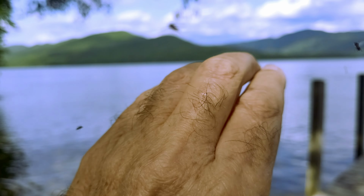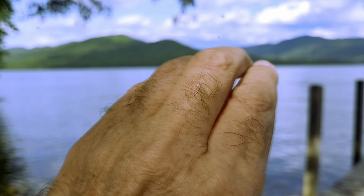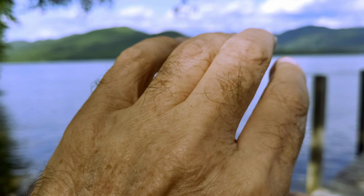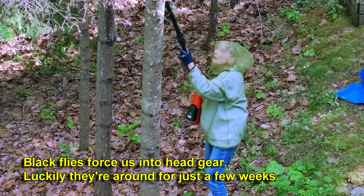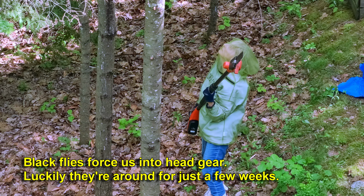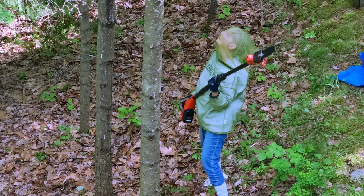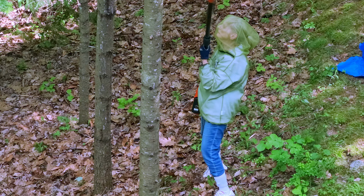Yeah, I think you can probably see them. The black flies are out in droves. And I have blood. They want it. Somebody's trimming the dead branches here from last decade's caterpillar attack.